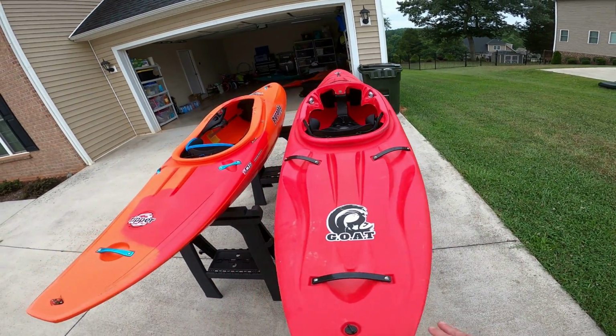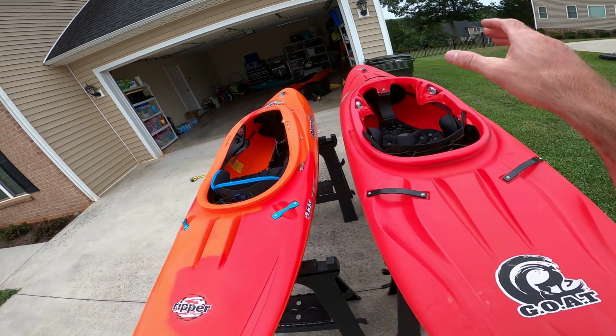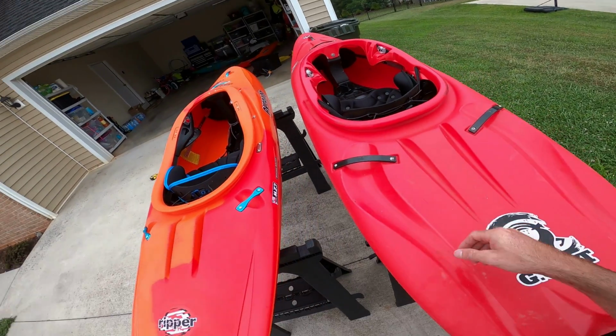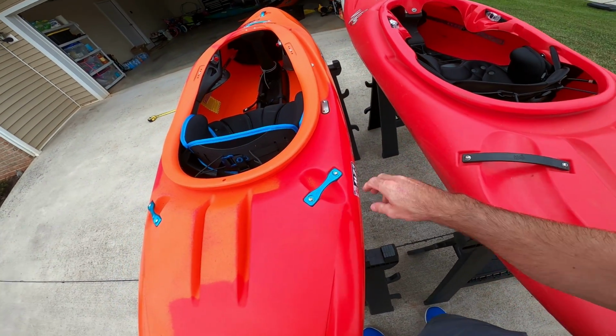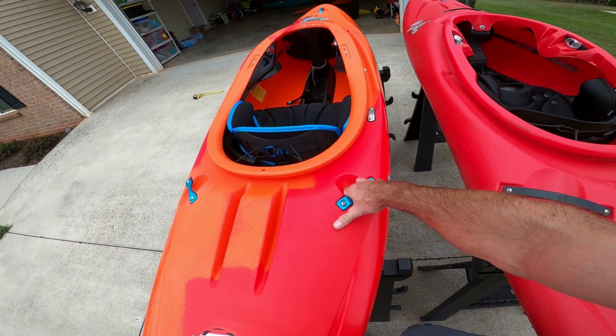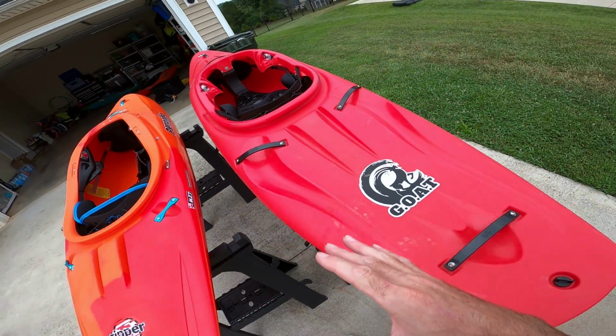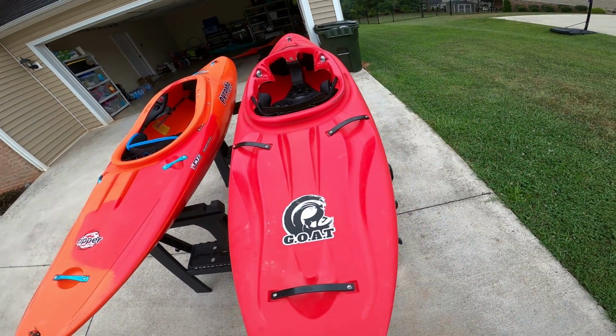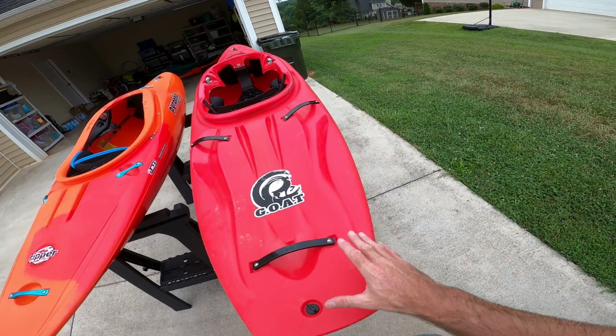I guess safety is the biggest thing between these two boats. You've got a foam pillar in the front, you've got a rotomolded step-out pillar here, you've got plastic grab handles here, and you've got metal security bar handles here. So that is a big difference in safety if you were to get pinned. So it's something to consider for sure.